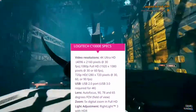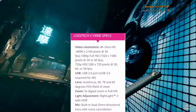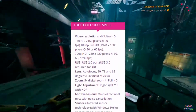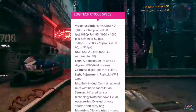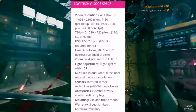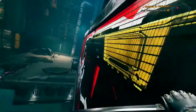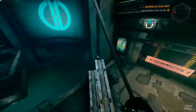It has one USB 2.0 port. The lens has autofocus for 90, 78, and 65 degrees of field of view with 5x digital HD zoom. Built-in dual omnidirectional mics with noise cancellation, infrared sensors, and that weird tripod mounting mentioned earlier. The C1000E is one of those webcams that most people can use straight out of the box without the need for special drivers and tools, or that's the theory.